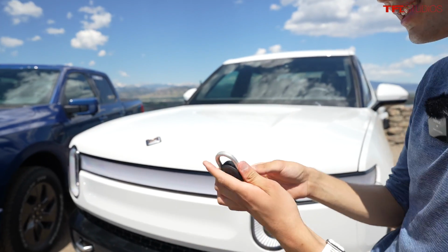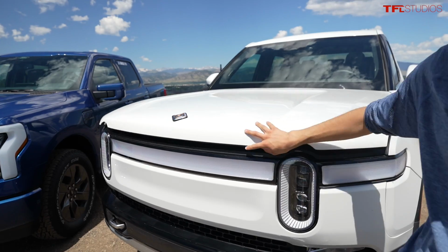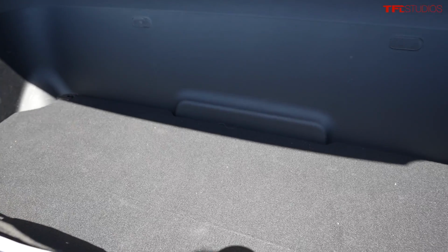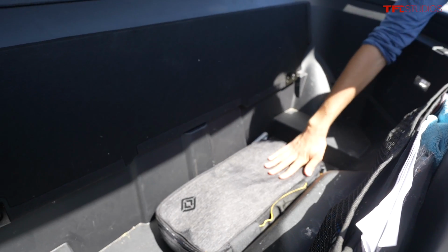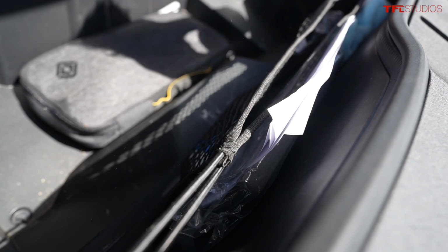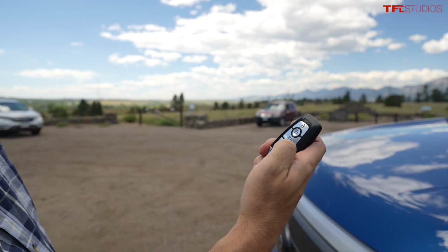And of course, we can use it to open the front trunk in the Rivian, or should I say, the frunk. You've got a lot of storage space here, and this actually opens to reveal even more. This is where you've got your chargers, and you can see we've even got a cargo net here, so very practical space.